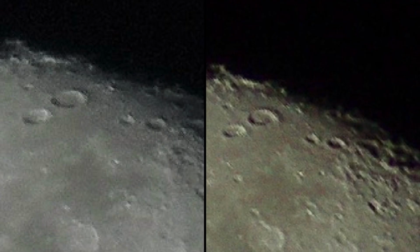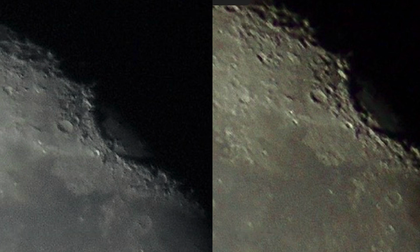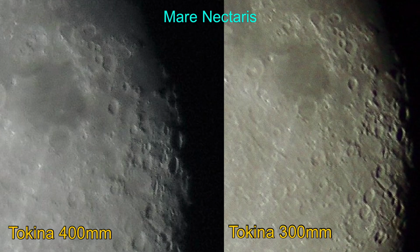The second image of the moon is the Mare Crisium on the eastern rim of the moon. In this image, the 400mm lens seems to have a bit better resolution than the 300mm lens, but still the contrast is lower, so the 300mm lens appears clearer, while the difference in resolution is surprisingly small. I was expecting the 400mm lens to be a bit better than this. The next image shows Mare Nectaris, also on the eastern side of the moon.